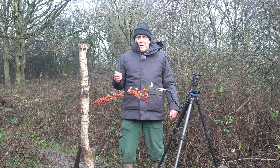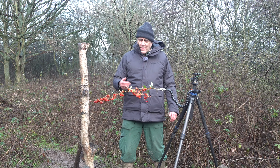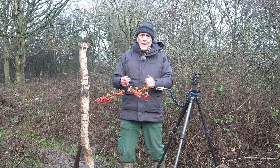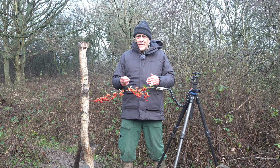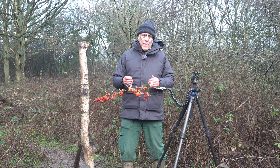Long-tailed tits are very fast moving, well, all of the tits are, but long-tailed tits particularly. They don't tend to stay and pose very long, and they've got that awkward long tail. So what I tend to do when I'm doing this subject is I switch the sleep mode off on my camera.